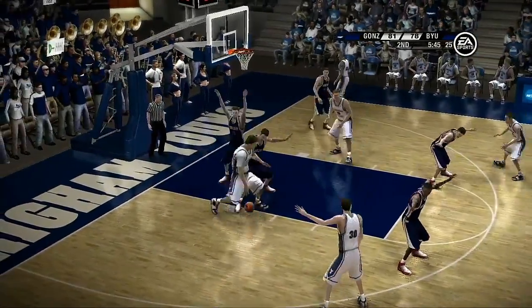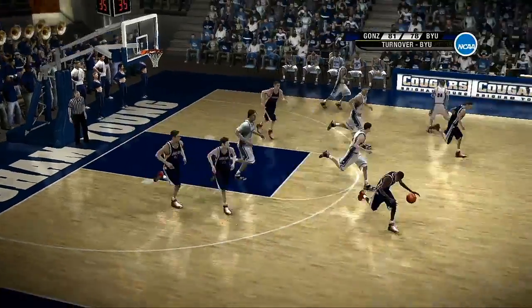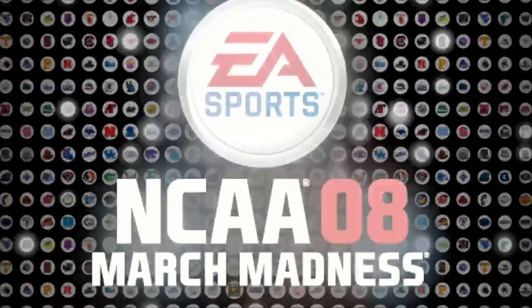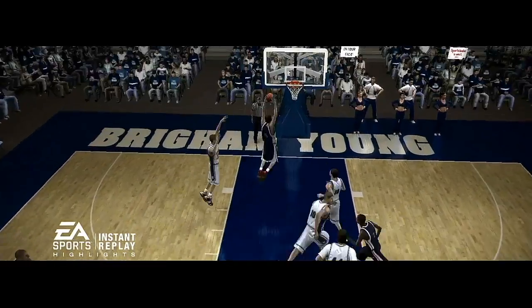That spin move's not going to work against a defense like that. I tell you, they did a great job scouting post play because they were really anticipating the spin. Look how fast. I'll tell you, man, there's nothing like having athleticism and quickness.